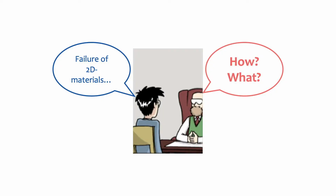In my next group meeting with my advisor, I eagerly told him my finding. He looked at me calmly and he said, "Sounds good. I have two questions. How are you going to test the failure of two-dimensional materials, and what do you expect to learn out of it?" It took me even longer to find the answer. Finally, I talked to him again. "So, how are you going to test their failure?" he asked. "We can do a fracture test," I said.